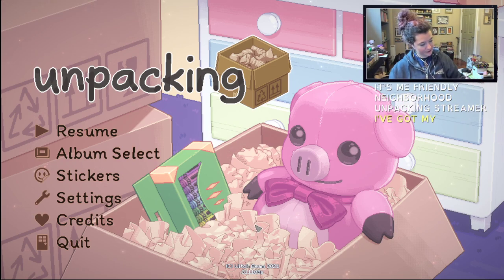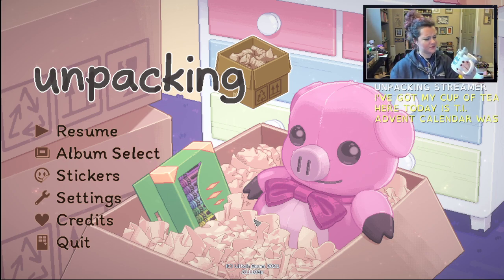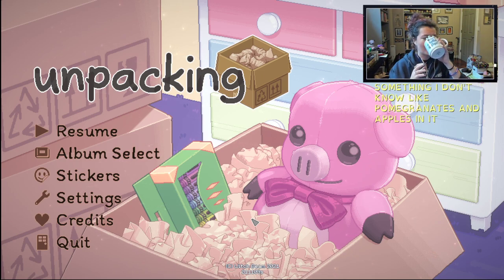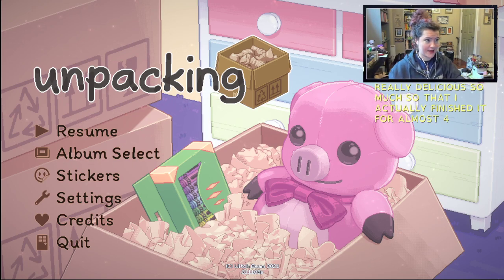I've got my cup of tea here. Today's tea advent calendar was pomegranate heart something. I don't know. It has like pomegranates and apples in it. And it's really delicious, so much so that I actually finished it, or almost finished it rather, before I even started.